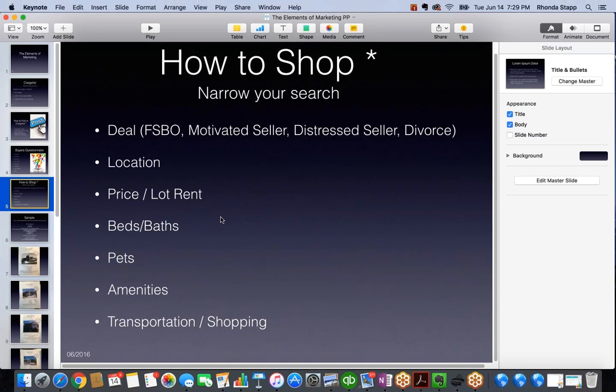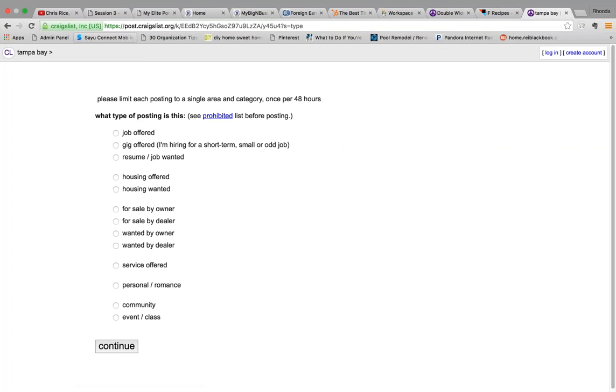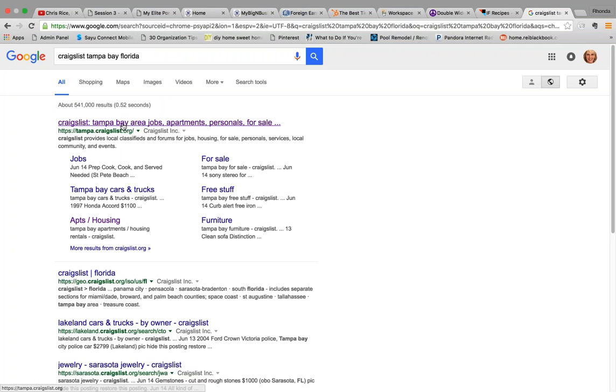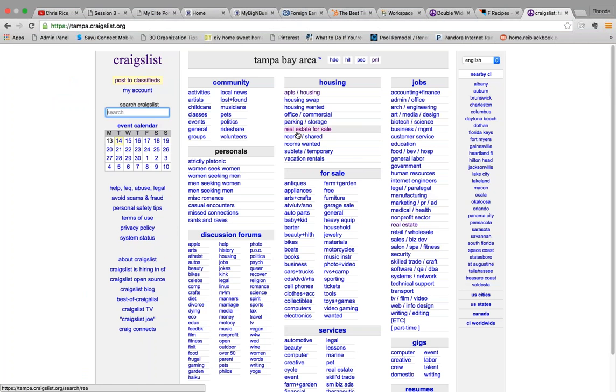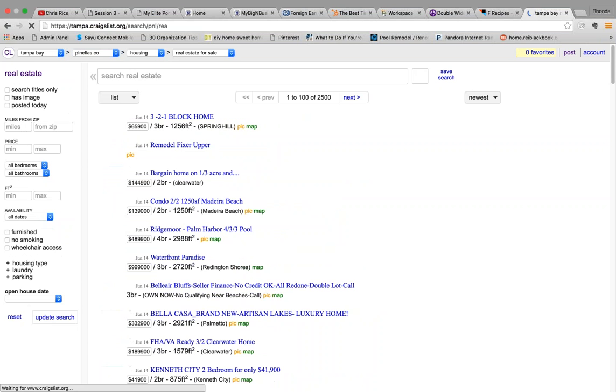In the search field, let me get back to my Craigslist thing here. When I go into Craigslist, I'm going to go to where it says real estate for sale. And I can do all of Tampa Bay. I just generally don't like to do that because it overwhelms me a little bit. I want to go to whatever county the person is that's looking for a mobile home. And if I don't have anybody looking for a mobile home and I'm just looking for one to rehab or something, I'm going to start with my home county and then I'll branch out if I want to. So I narrow it down by my location.